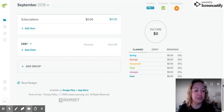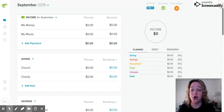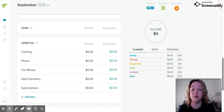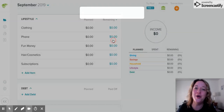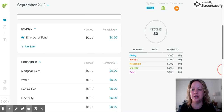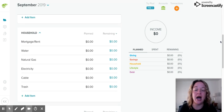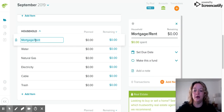So then what I do is my 4 categories, as you know, are giving, savings, household, and food. No, no food for you. Just kidding. That's incorporated into my household. So this is what I do. Let's start with the first category for me. Household is, for me, it's rent, but I will call this Love Shack.